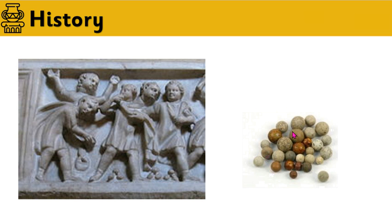And then other clues. These marbles, you can see in this carving. This is a Roman carving on part of a building from ancient Rome. And you can see the children are using marbles in this picture, just like we still do today. We're playing marbles today, and they were playing marbles 3,000 years ago.